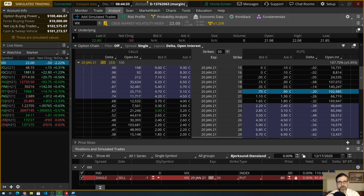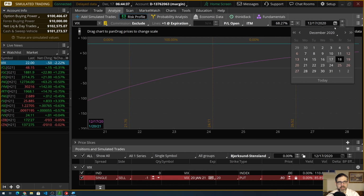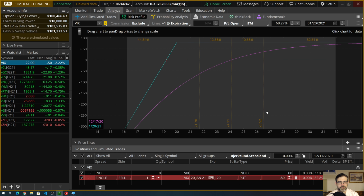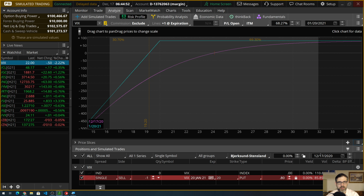Now, I'm going to go over here to risk profile, speaking of risk, and take a look at that. We're going to dial in our expiration, which is January 20th, right there. And we're going to shrink this down so we can see the expected move on the screen. There we are. And we're going to move our slices to break even at expiration. So we're staring at, let's call it, a 69% probability of ending up on this price slice or to the right. So we'll call that a 69% probability of profit, 30% probability of losing money on this trade, right?